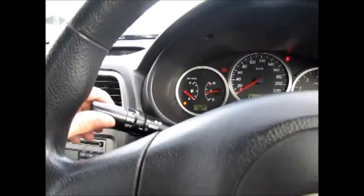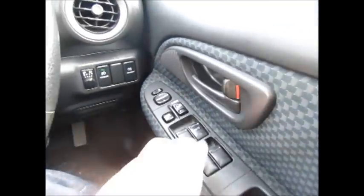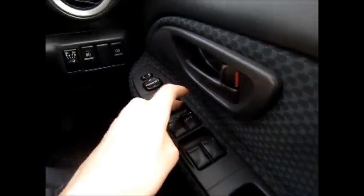So let's turn on the headlights, as well as the hazards. I'll turn on the front and rear fog lights. As I mentioned, the car does have full electric windows. Apparently the one on the driver's side doesn't seem to be working, so we'll put down the passenger one. We'll take a look around the exterior.